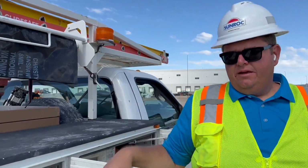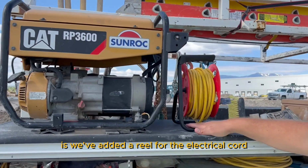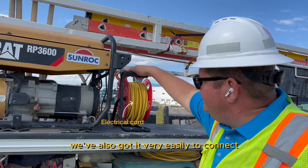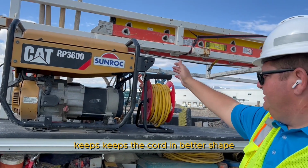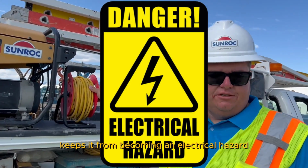Another quick improvement we've made is we've added a reel for the electrical cord. We've also got it very easy to connect. We've got a lead already plugged in. Makes the guys' life a lot easier, keeps the cord in better shape, keeps it from becoming an electrical hazard.